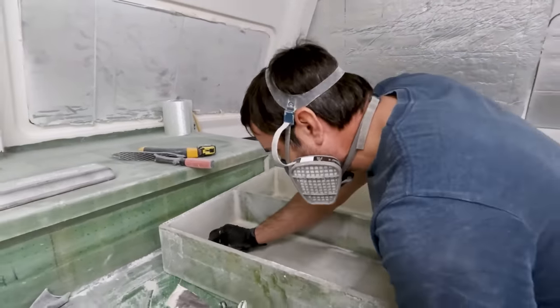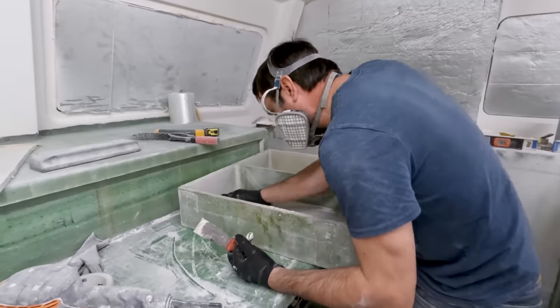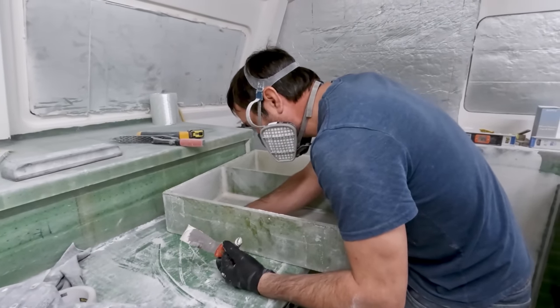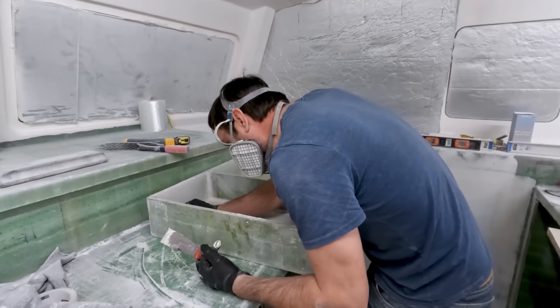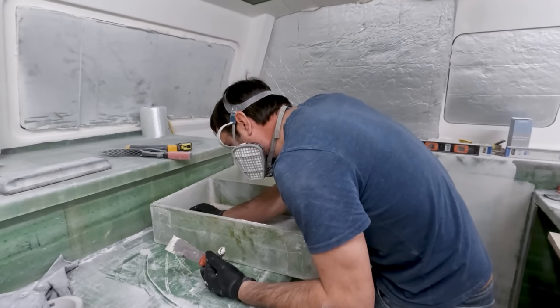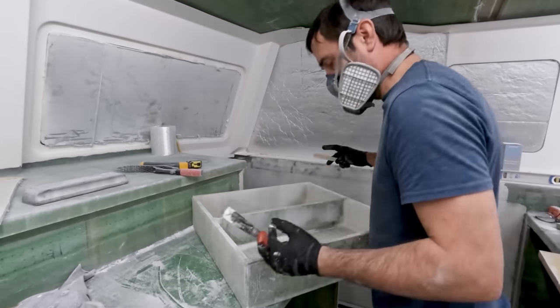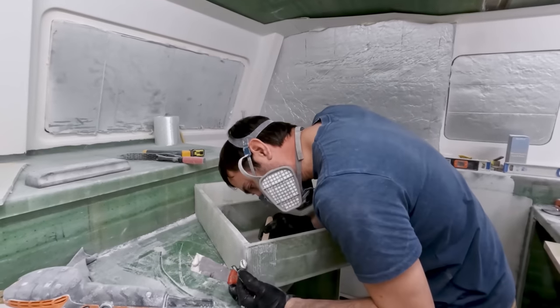For our nice medicine cabinet. Yep, majority of this is going to be done with high build primer. And now we know cabinets don't have to be that perfect. That's the lesson we've learned over the past 12 months. Well, no, we knew that. It was a practice. I know.